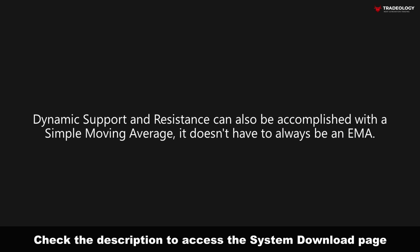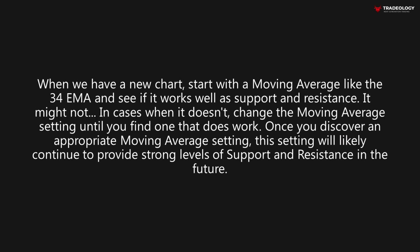Dynamic support and resistance can also be accomplished with a simple moving average. It doesn't have to always be an EMA. When we have a new chart, start with a moving average like the 34 EMA and see if it works well as support and resistance. It might not. In cases when it doesn't, change the moving average setting until you find one that does work. Once you discover an appropriate moving average setting, this setting will likely continue to provide strong levels of support and resistance in the future.